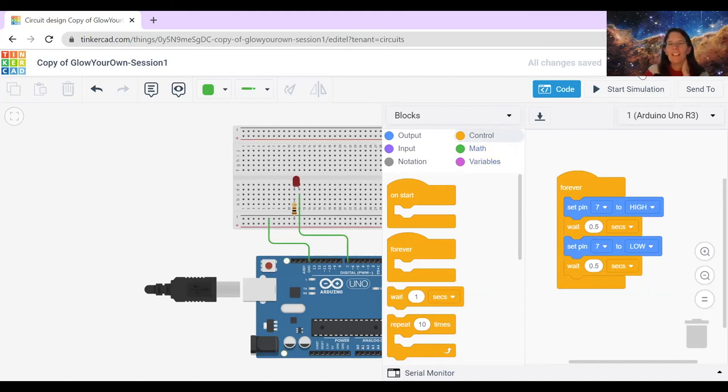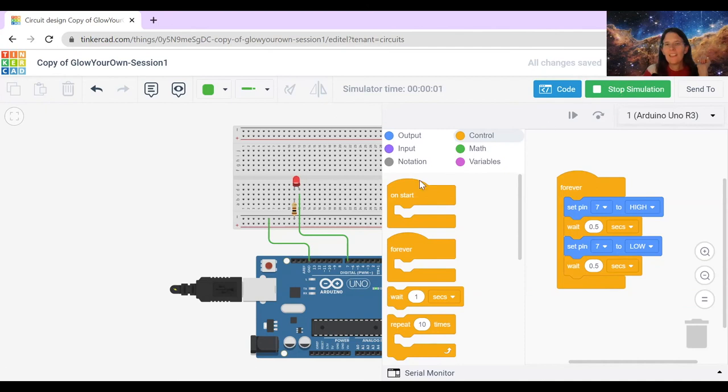Fantastic. All right, so we're going to start our simulation again to see if we have coded this properly. In 3, 2, 1, start. It turns on and off and on and off and on. I should have made it slower because I can't say on and off quickly enough. So you can see now it's doing that beautiful twinkling thing that Dane's circuit was doing that he showed us earlier, and that we all love.